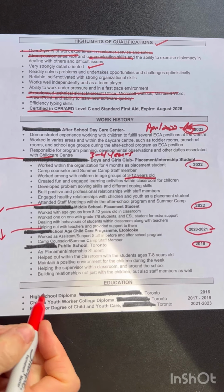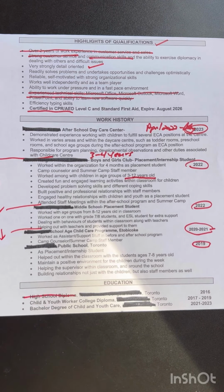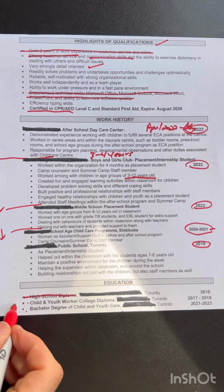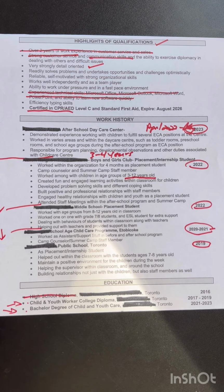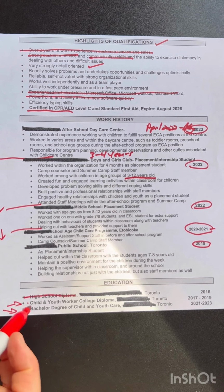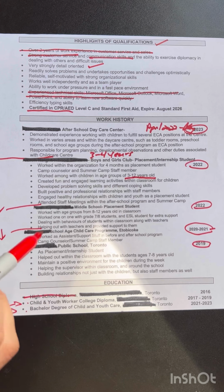And then down at the bottom here, we have high school diploma. You do not need to put that on your education, especially if you have a bachelor's degree and child and youth work diploma. Those are what we want to see. You don't need to put your high school diploma. It will also help families and agencies figure out how old you are and can lead to discrimination. So take that off of your resume. Overall, this is a fantastic resume. It just needs a few minor touch-ups.